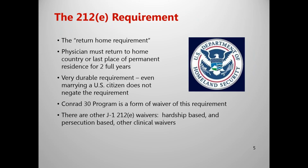Instead, we will set it up so that the physician can join your practice right after graduation, stay here and serve time under the program with your facility, and then actually be able to continue to stay here for the long term in many cases after the J1 waiver service is done. So that's what we're trying to do here. That's the big goal, to use these different government programs to waive that 212E return home requirement.